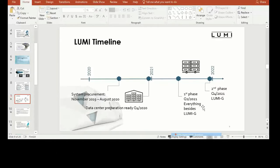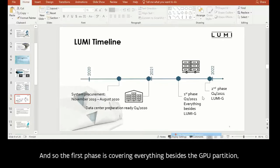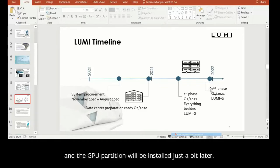And so the first phase covers everything besides the GPU partition, and the GPU partition will be installed such that the system is in full shape by the end of November 21, in time for the Top500 list, and becomes generally available at the end of this year.